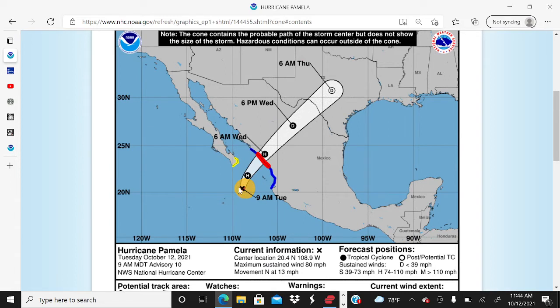So currently, as of 9 a.m. Tuesday, Hurricane Pamela has maximum sustained winds of 80 miles per hour and is moving north at 13 miles an hour. We have tropical storm watches posted for the west central Mexico coast, tropical storm warnings, hurricane warnings for the central Mexican coast, and some tropical storm warnings north of the hurricane warnings, and a tropical storm watch for the southeastern part of Baja California.